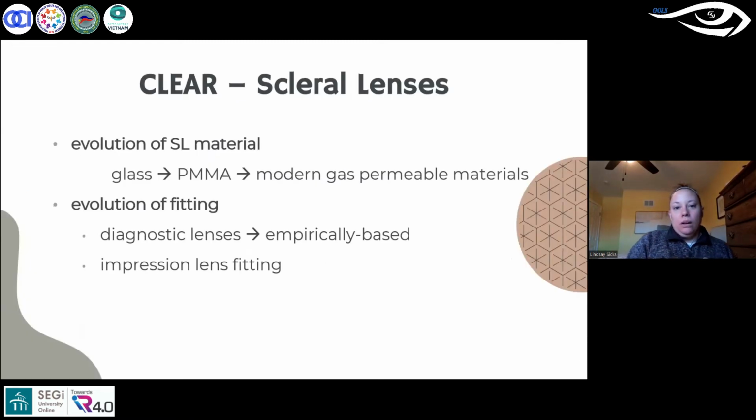Scleral lenses have really come into our practice in the last decade or so. With modern gas permeable lens materials, we're able to offer these to even more patients. They're more repeatable. The materials are highly oxygen permeable. They're more flexible. We have more options to fit these patients.